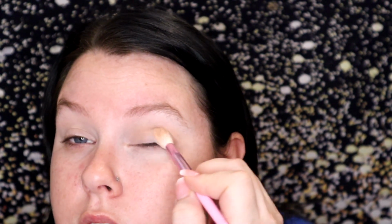So I hope that that is coming off on camera. It is a very, very light shade. It literally is almost the color of my skin tone, so this shade is not going to be exact. So I ran that through my crease.